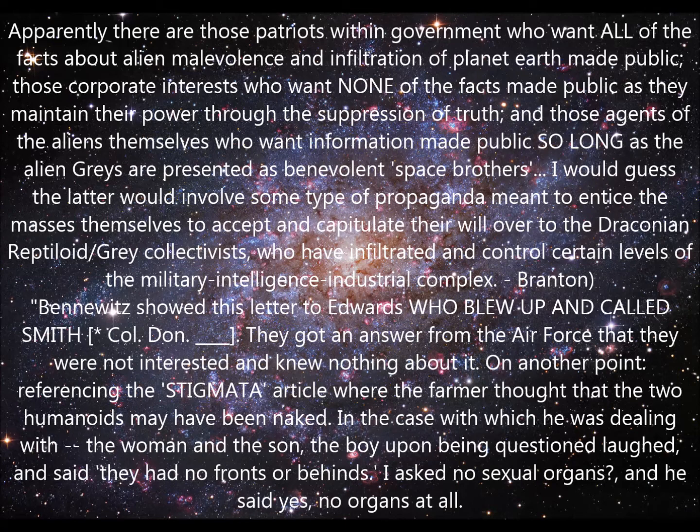Branton: Bennewitz showed this letter to Edwards, who blew up and called Colonel Don Smith. They got an answer from the Air Force that they were not interested and knew nothing about it.